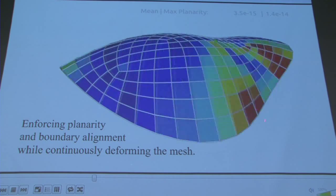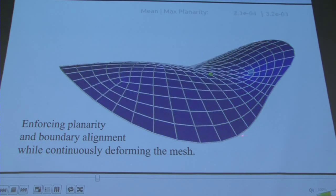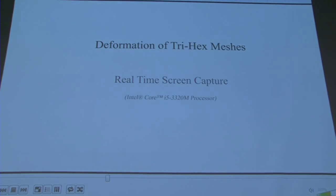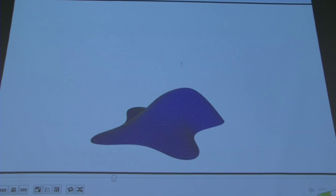And you see, we keep the boundary, but the vertices are allowed to glide on this boundary. That's very important. So this is really interactive. Or it needs not be planar quadrilaterals. I may have overemphasized that here so far.